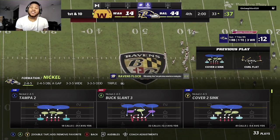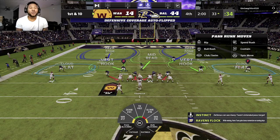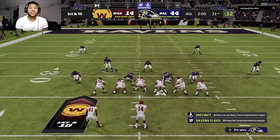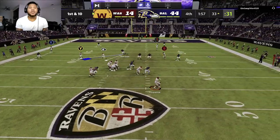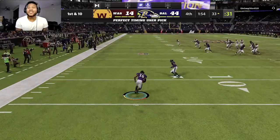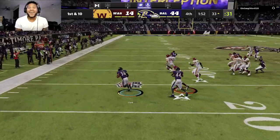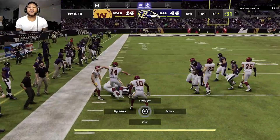Bro, listen, don't throw no pick, bro. So it's Washington with a keep it short. That's your best bet. Keep it short. They've got a first and 10 as they search for a late score. Don't throw no pick, bro. Looking long for Thomas. Don't throw no pick, man. Come on, let's take it to the house, man. Come on. Oh, come on, man.